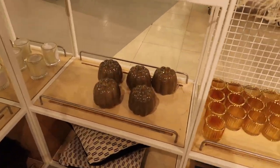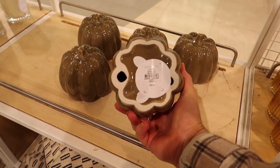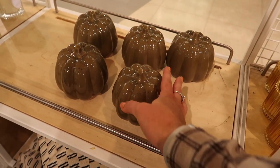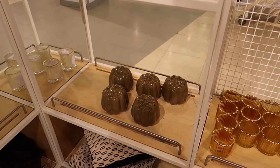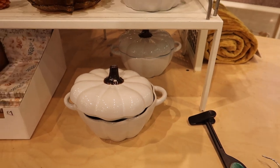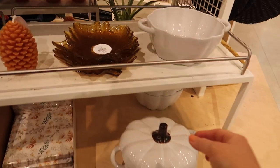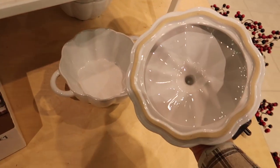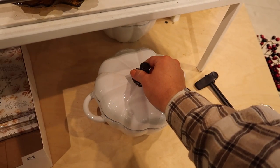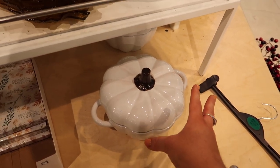we've still got pumpkins in store. We've still got the pumpkins. In fact, this is the only pumpkin I didn't pick up at £4. I'm just not a massive fan of the olive color. It's still pretty. We do still have the pumpkin casserole dishes here as well. These are £16. I've still not used mine yet. I'm a little bit worried, I'm not gonna lie, to put it in the oven, because nothing says on there about what the maximum temperature is. And I know with cheaper crockery like this, you have to be careful.